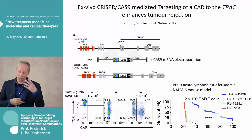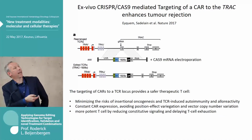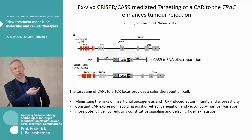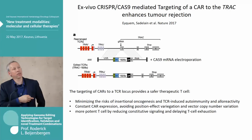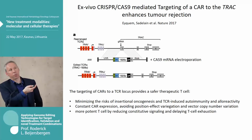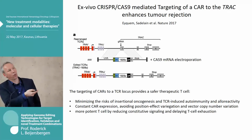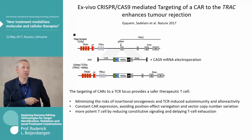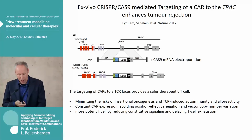And of course, in this paper, they describe many of the other features of these cells, that they're much more active, they're better primed, so they really show that this is an excellent way of doing this. And again, highlighting that it minimizes the risks of insertional oncogenesis, so activating other genes, autoimmunity or alloreactivity, because you don't have any other elements than the reconstituted T cell receptor. There's constant expression, there's no position effects that can create variation among the different populations. And of course, they show actually that it's more potent, generating more potent T cells by delaying also T cell exhaustion. So I think this is again something that we will see over the coming years, that these kind of technologies create a cleaner, more efficient way of manipulating these cells.